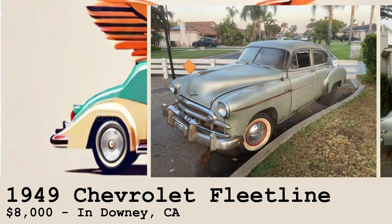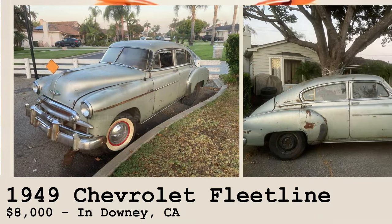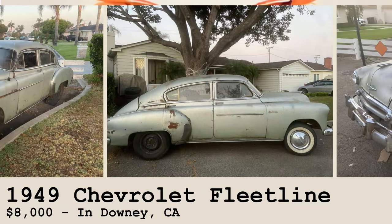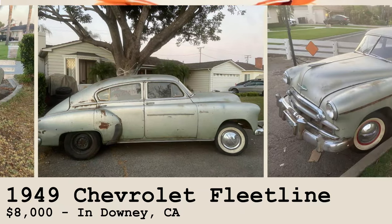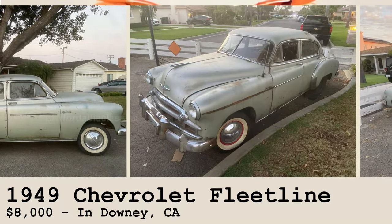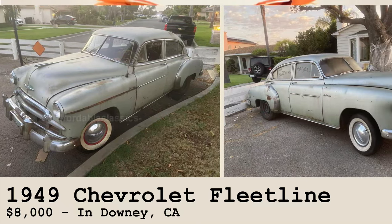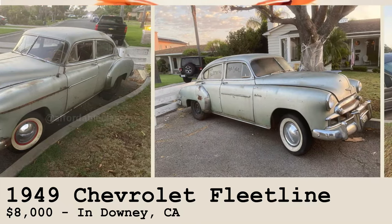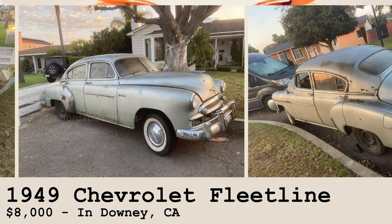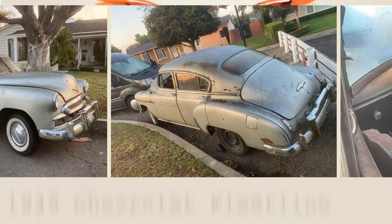Number 18, introducing the 1949 Chevrolet Fleetline Sedan, a project car priced at $8,000 and located in Downey, CA. While this Fleetline currently lacks a motor and transmission, a 235 engine and 3-speed transmission are available for installation. It retains much of its original charm and offers flexible purchase options for custom restoration. Known for its sleek lines and classic styling, this Chevrolet Fleetline is a great option for a passionate restorer seeking a timeless project.